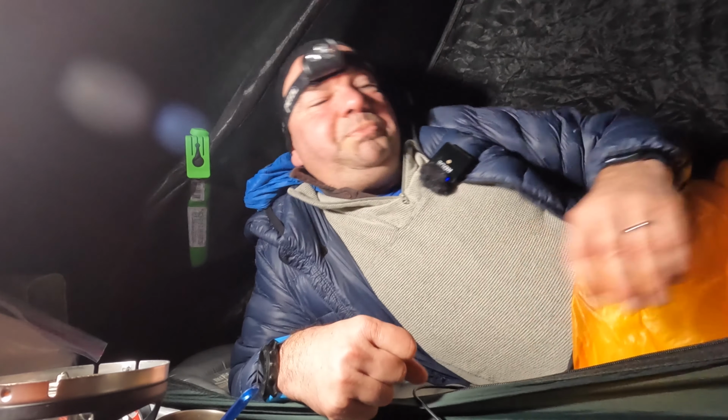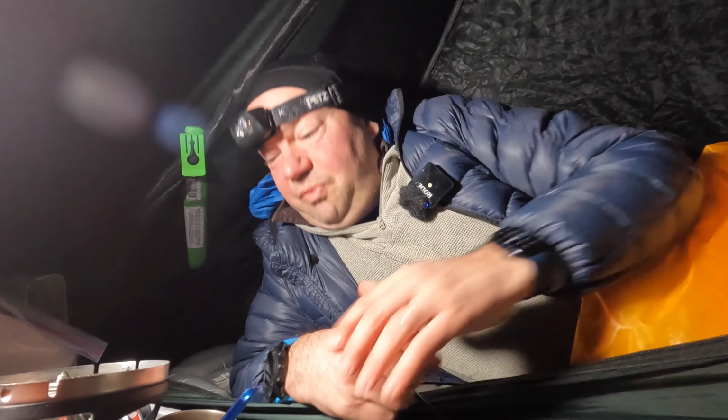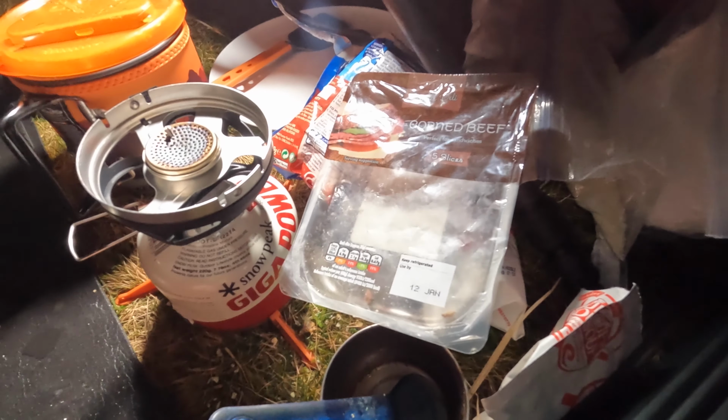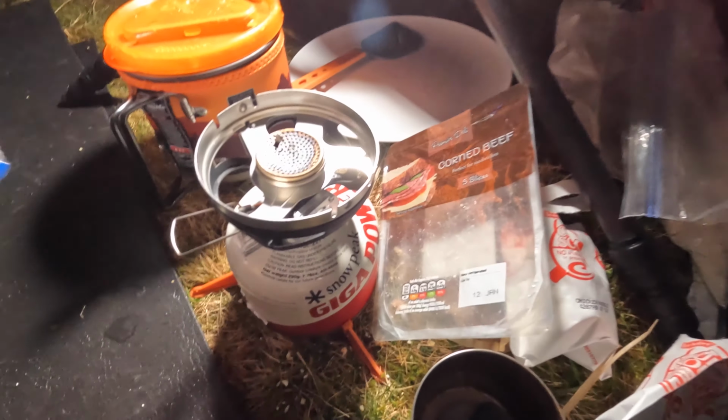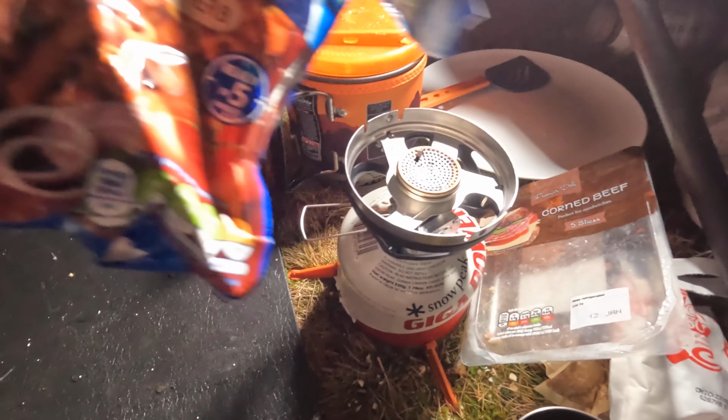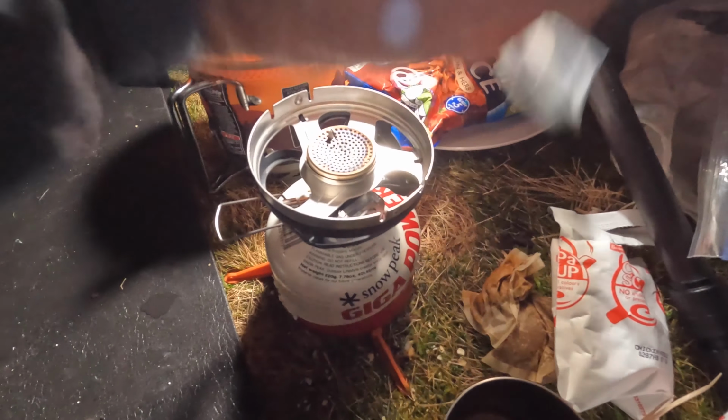That's typical. Anyway, we've made a bit of a mess as usual around here. I'm not quite sure what you can see down here. So I brought some corned beef with me and I've eaten that. I put that in with my pasta. I might actually do that again in the future because that rather brightened up that pasta. So I've still got to put my rubbish away.